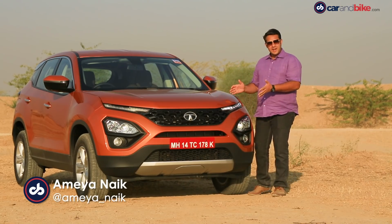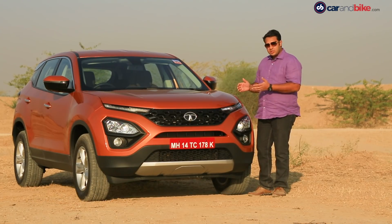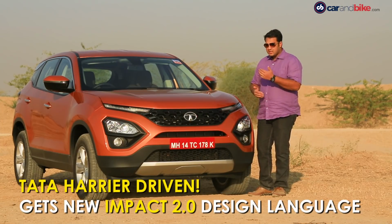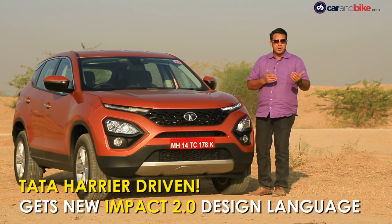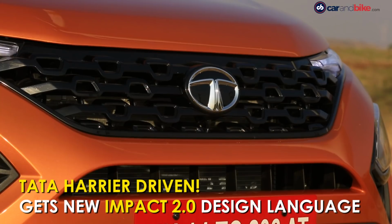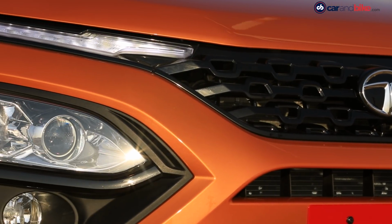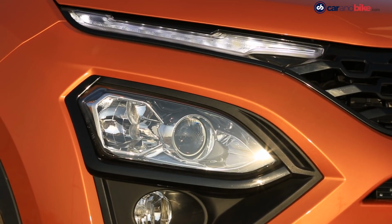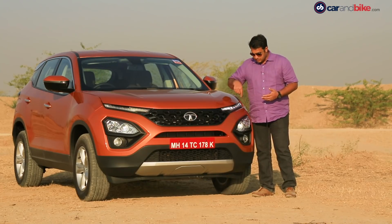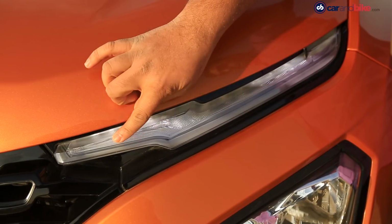When we first laid our eyes on this car at the Auto Expo, Tata Motors told us that the design elements will remain intact. Of course, some of the most exaggerated parts of the concept car haven't been brought down, but those have been toned down a little. But most of what you see is what we saw at the Auto Expo. You have these beautiful looking LED DRLs, which are only available on the top end variant. The lower variants get daytime running lights, but not LEDs.